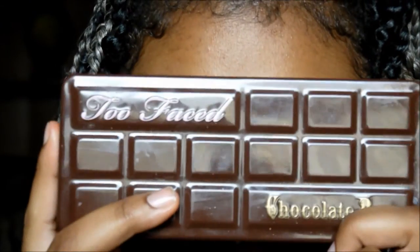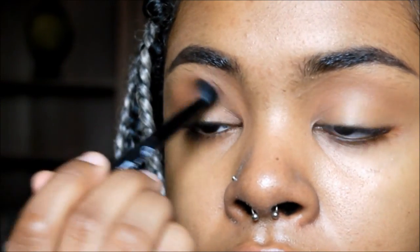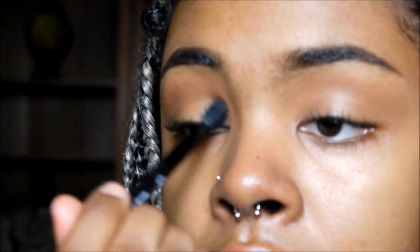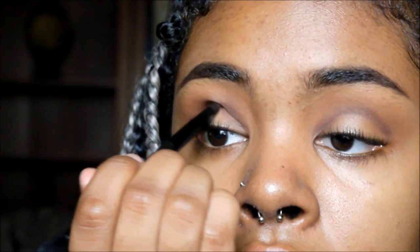Then I'm going into an oldie but goodie, the Too Faced Chocolate Bar palette, and taking this matte brown and popping that right over the NYX shadow just to deepen up the crease a little bit and create some dimension. Then with no extra product, I'm just blending out the top of that crease. Then taking this dark burgundy shade, I'm carving out my crease area. I'm using a brush that came with the Anastasia Beverly Hills Artist palette. I'm just using the denser side to carve out my crease.